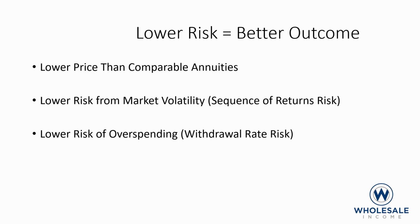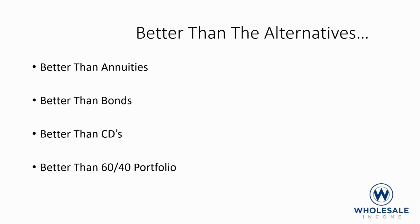We have a lower price than comparable annuities, and we have a lower risk for market volatility and sequence of returns risk on portfolios when you use period certain and guaranteed income. That also limits your risk of overspending, which is also known as a withdrawal rate risk. These are kind of esoteric risks that can be hard to talk about and hard to face when comparing apples to oranges. In this case, a fixed income to a variable level of income from a 60-40 stock and bond portfolio. But in your typical 60-40 stock bond Wall Street cookie cutter advice, you're carrying a lot more risks than you might be aware of.